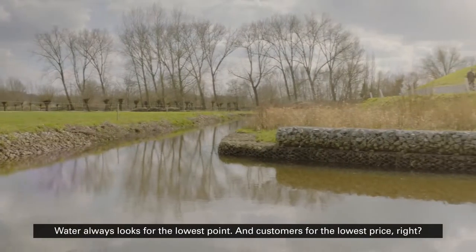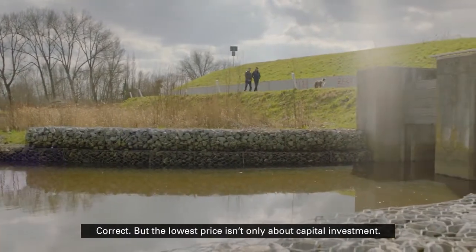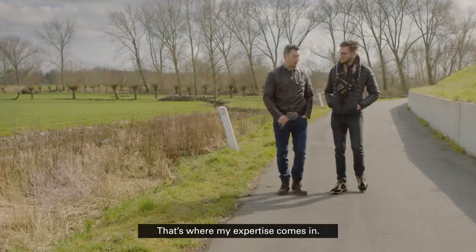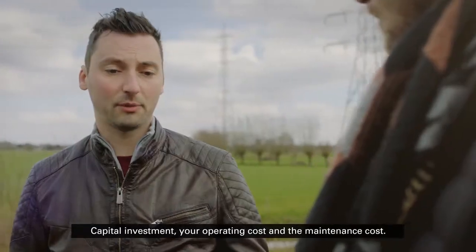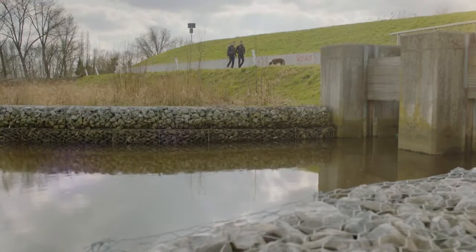Water looks always for the lowest point and customer always looks for the lowest price, right? Correct, but the lowest price isn't necessarily only about capital investment. And that's where my expertise comes in. But what else is important? Well, total cost of ownership consists of three things. You have capital investment, your operating cost, and your maintenance cost.